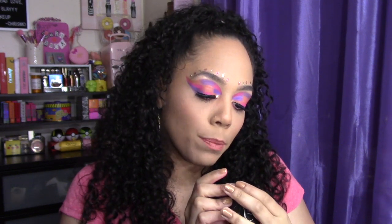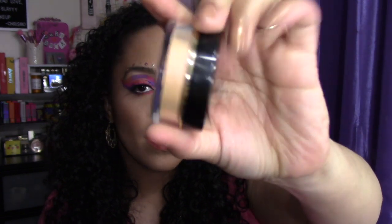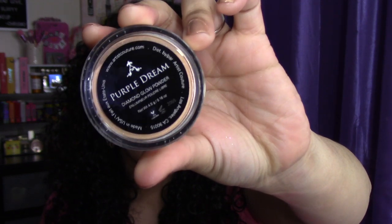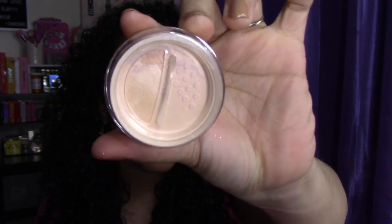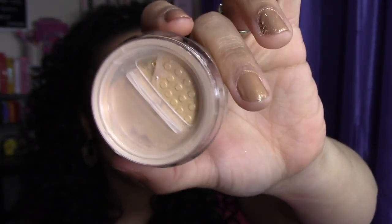The shade that I got is Purple Dream. It's cruelty-free and it has a 36-month shelf life. It comes with 4.5 grams worth of product. This is how she looks. Here is the back. This is the inside. It comes with adhesive that you just peel off so you can access the actual highlighter.